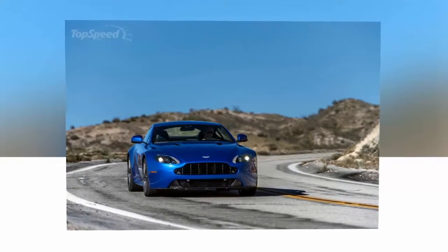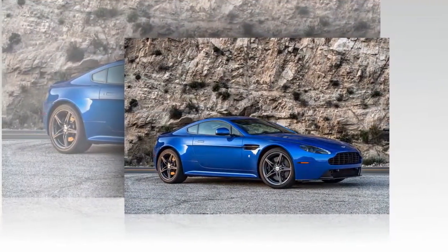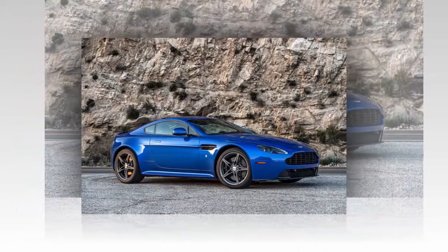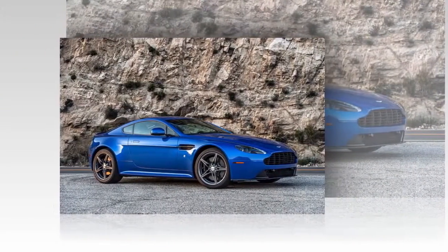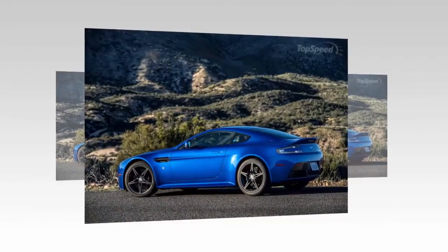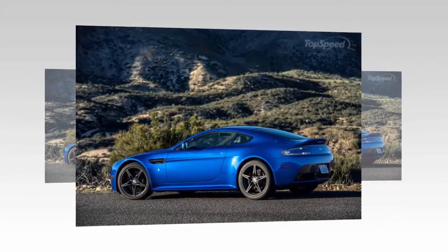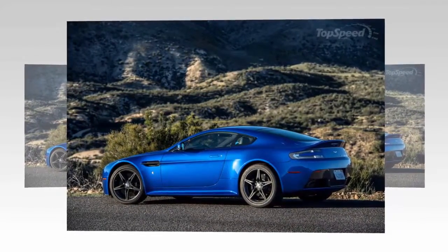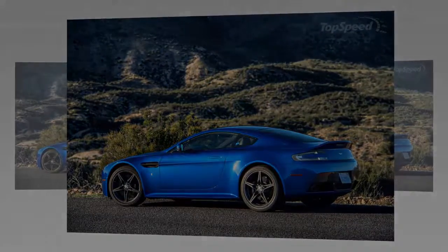Of course, if you really want to go bananas, there's always the V12 Vantage S, which is now available with a 7-speed manual gearbox, plus a 5.9-liter, 565 horsepower, 457 pound-feet, thunder-making V12. Pricing for the upgraded soundtrack starts at $186,295.